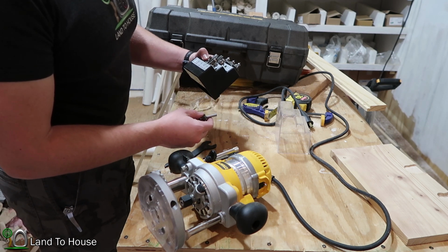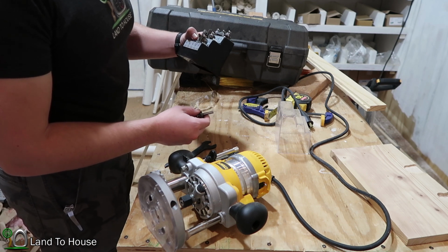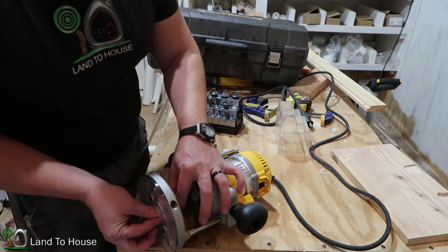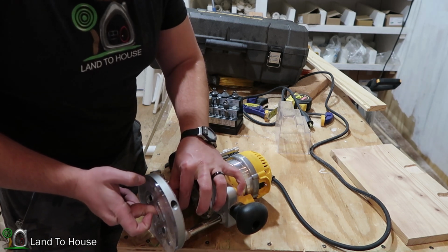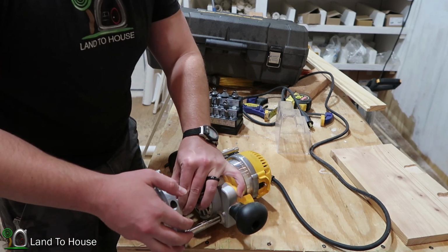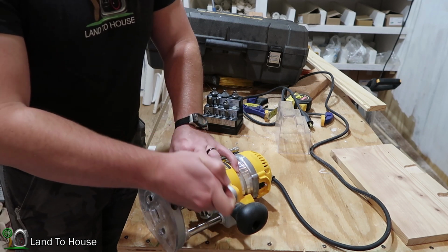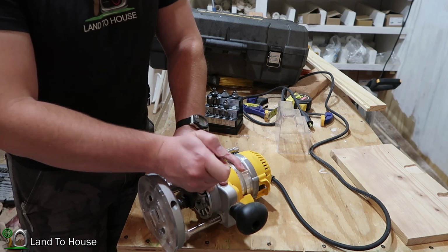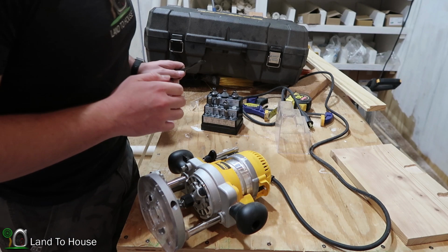So I think, what is this? This is a rounding over bit, 1/4. So let's try that first. See how it does. Definitely would like to make it look pretty, so maybe this will be good enough here. So far I'm really enjoying using the router. I've used it really just twice. Not sure how tight I'm supposed to go, but maybe that'll do it.